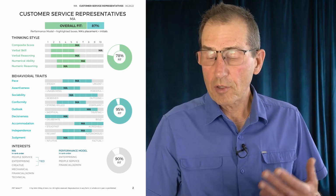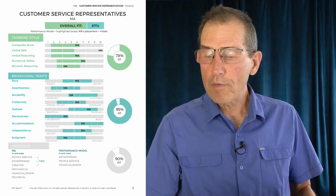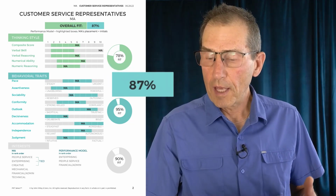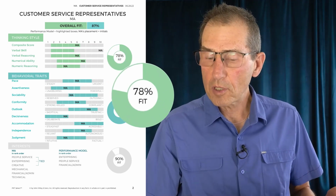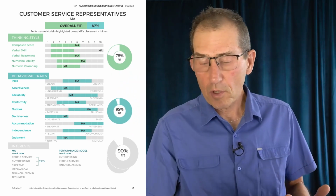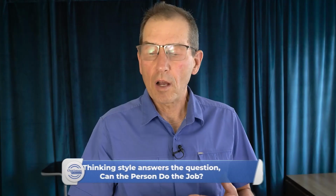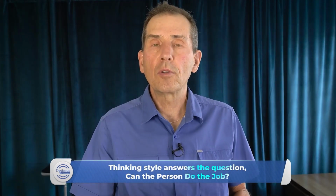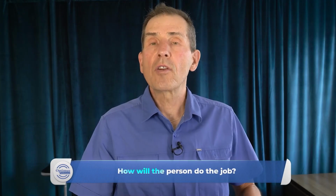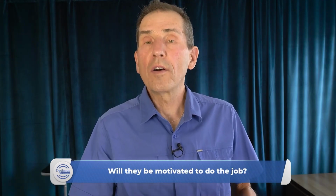There are three sections to match the person: thinking style, behavioral traits, and interests. Overall, this person for customer service representative is an 87% match. 78% in thinking style, behavioral traits very strong, 95%, and interests 90%. Thinking style will answer the question, can the person do the job? Behavioral traits will answer the question, how will they perform the job? And the interest area will answer the question, will they do the job? Because you need to enjoy the tasks associated with the role.